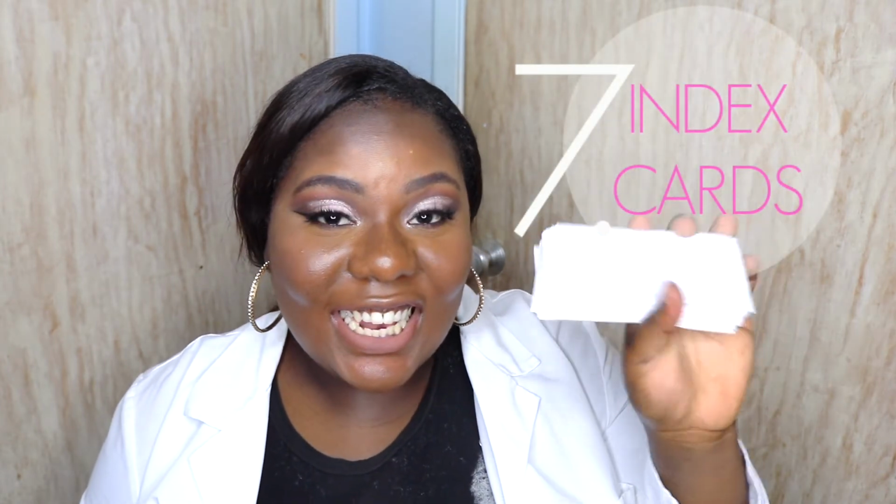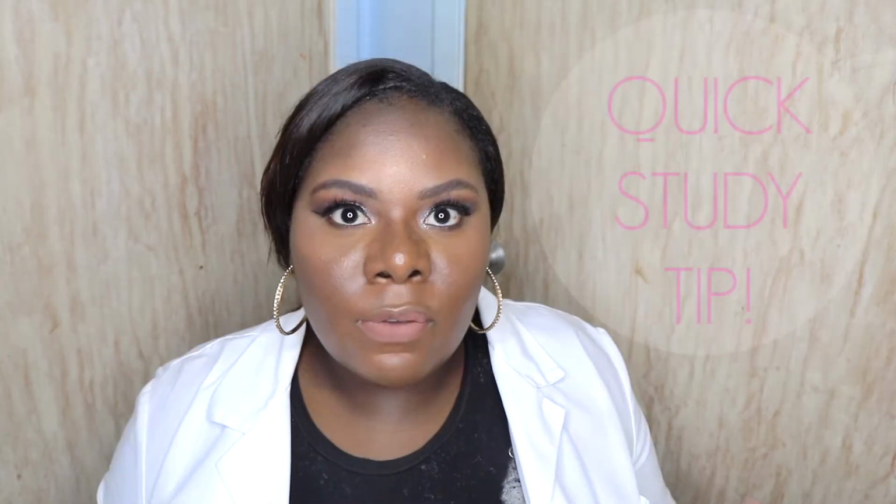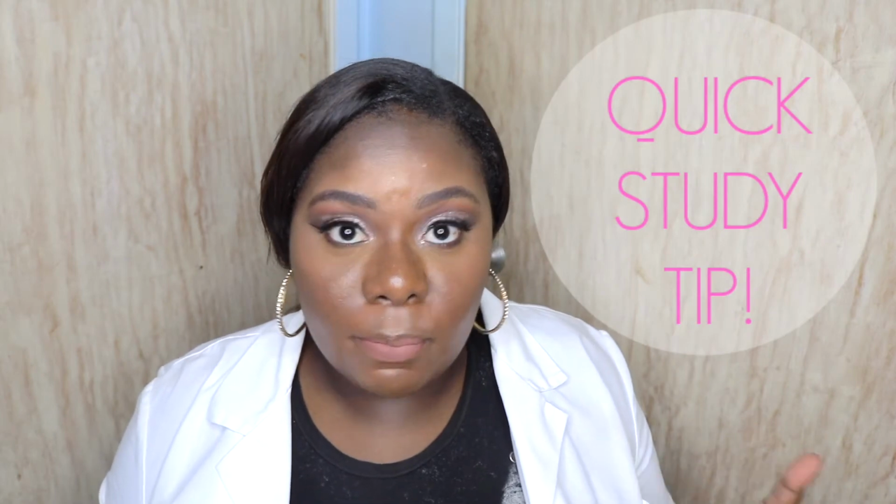Another thing that I really love that really helped me study throughout nursing school is index cards. These things are the bomb. I was going to try to organize and show you guys my stash of index cards, but this is not even half of it. I can't even organize it for you right now, guys, but it really does help. So if you find yourself having a hard time remembering things, I would really strongly suggest using flashcards and really studying them. They really do help you retain the information.